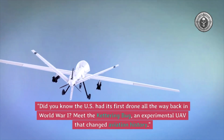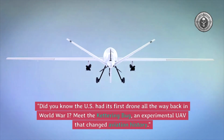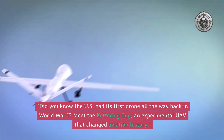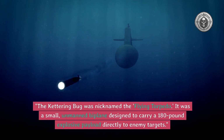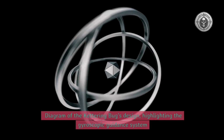Did you know the US had its first drone all the way back in World War I? Meet the Kettering Bug, an experimental UAV that changed aviation history. The Kettering Bug was nicknamed the Flying Torpedo. It was a small unmanned biplane designed to carry a 180-pound explosive payload directly to enemy targets.